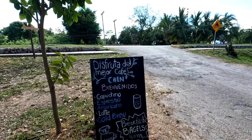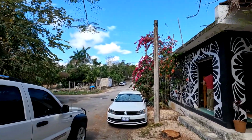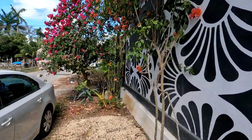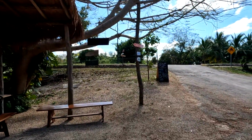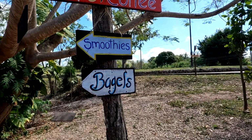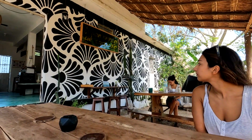But yeah, on the side of the road, we found this cool coffee shop. It's right at the end of this neighborhood. Really cool bougainvilleas growing. It's painted really cool too. Nice mural. Yeah, I like the just black and white. It's good.